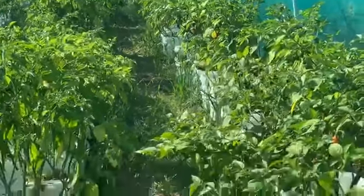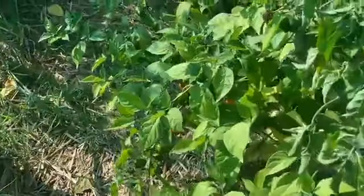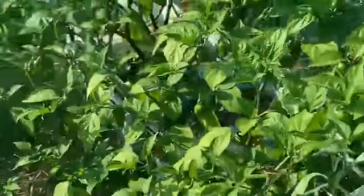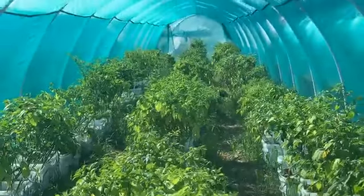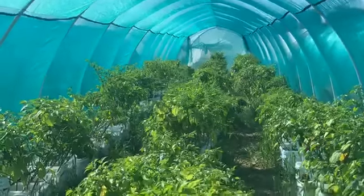I think we potentially have another harvest left if we're lucky. A lot of the plants are looking a bit tired. This variety over here is called Malawi Gambuzi. It's a habanero type from Malawi. There's a whole lot of very cool things that we're growing inside here. There's new stuff that we've been working on for a couple of years.